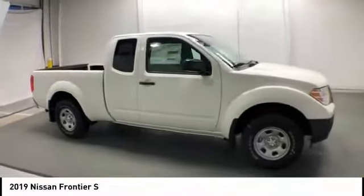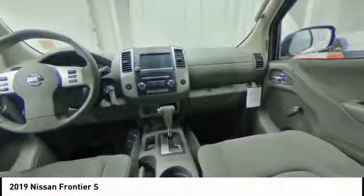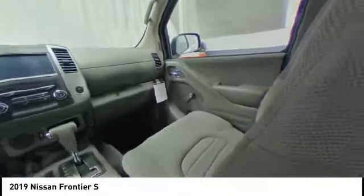Here are some of this vehicle's great options: traction control, dual airbags, air conditioning, Bluetooth, power steering, backup camera, 4-wheel disc brakes, electronic stability control, tachometer, overhead console.